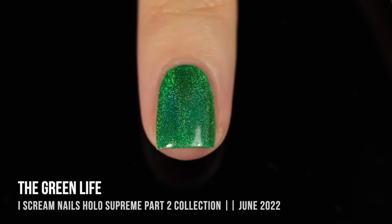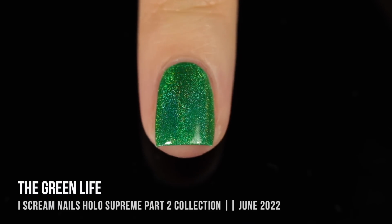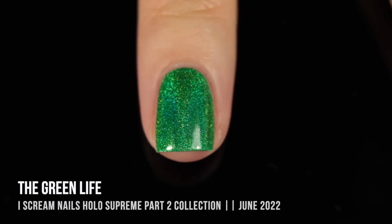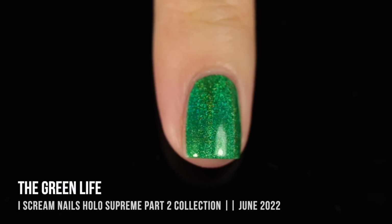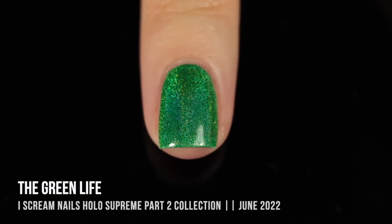It just looks so unassuming in the bottle. It looks like a basic green with a linear holo, which it is, but when you see it on the nails, the green itself is just so vibrant and saturated. It almost looks cartoonish on the nails because it's just so eye-catching and stunning. It has this really nice slate cool undertone to it, so there's a little bit of a blue hint in there, and it just complements the holo sparkle really well. So absolutely love this one.